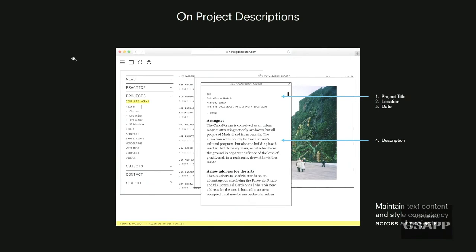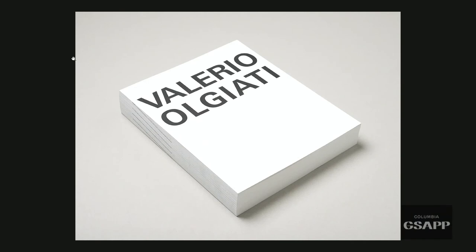So, I think the pretty standard approach is to have a project title, list the location, the dates, and then have a short description. But the key really is to be consistent, in terms of the order of the content and the style in which all of this is written. And I'm going to follow up with a few more examples for this.